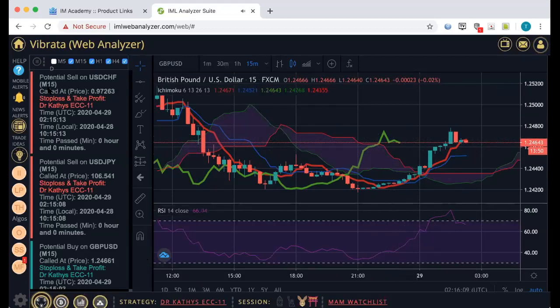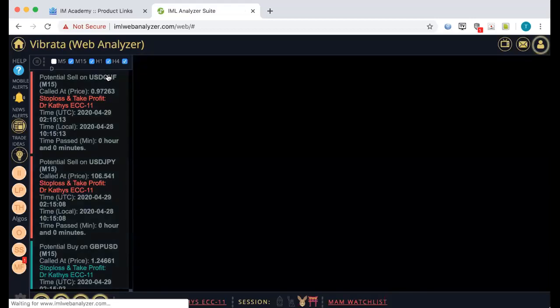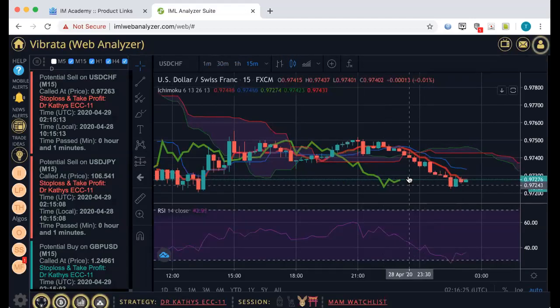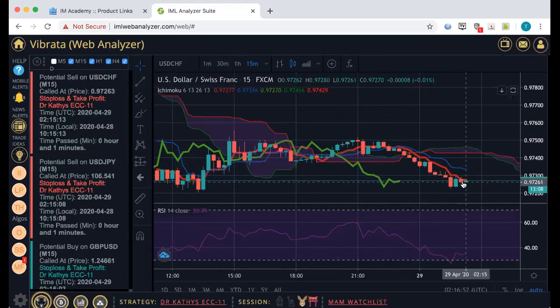So let's see what it is. Okay, so we're going to go through this session. This particular trade is USD CHF. So we're going to click on USD CHF. Okay, as you can see that green line, you see how it was moving? Yes. Okay, there's some movement in the market. So the first thing I do is pull up the pair. I look to see what time has passed. I know it's a sale because there's a red bar and it says potential sale. I know it's on the M15 time frame. So what I'm checking to see is the red line below the blue line. Yes, it is. And it's underneath the cloud, which tells me it's a strong sale.